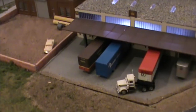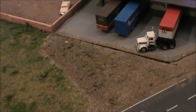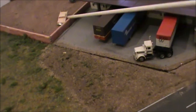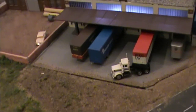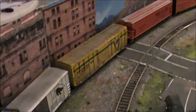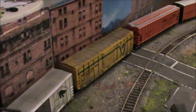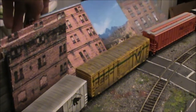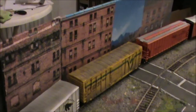Now going back to the UPS building. Still have to put some kind of driveway there, access to the road. Extend the fence around it. Don't know if I mentioned that before. Background can be folded over for easy access.